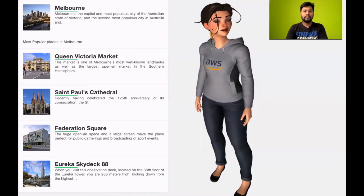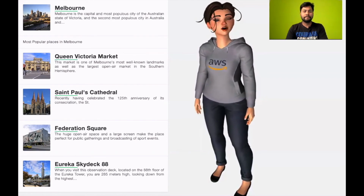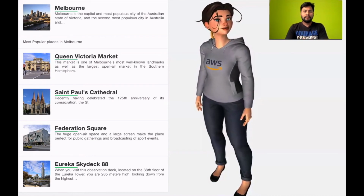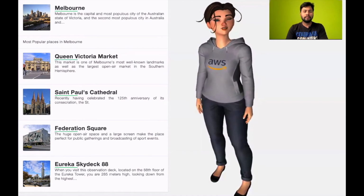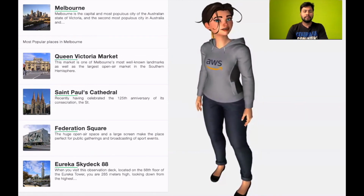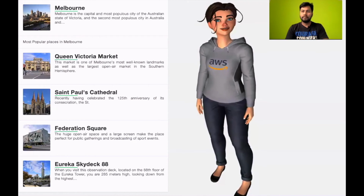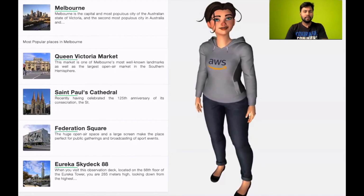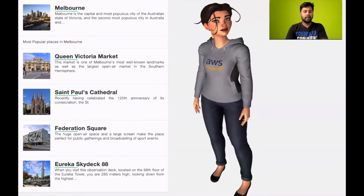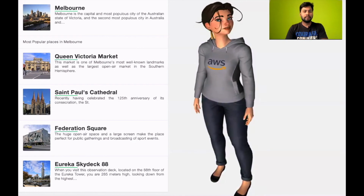Melbourne is the capital and most populous city of the Australian state of Victoria, and the second most populous city in Australia. And the most popular places in Melbourne are Queen Victoria Market. This market is one of Melbourne's most well-known landmarks as well as the largest open-air market in the Southern Hemisphere. St. Paul's Cathedral. Recently having celebrated the 125th anniversary of its consecration. Federation Square. The huge open-air space and a large screen make the place perfect for public gatherings and broadcasting of sport events. Eureka Sky Deck 88. When you visit this observation deck, located on the 88th floor of the Eureka Tower, you are 285 meters high, looking down from the highest.